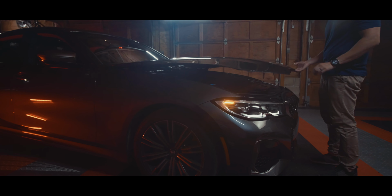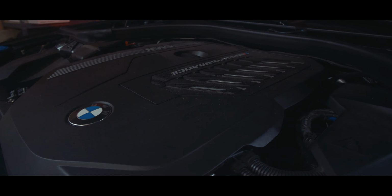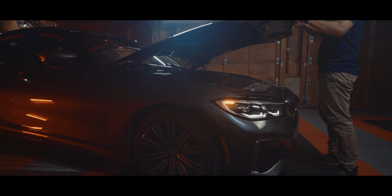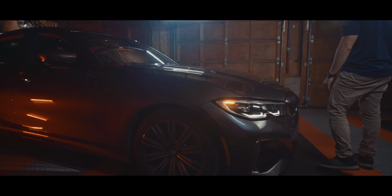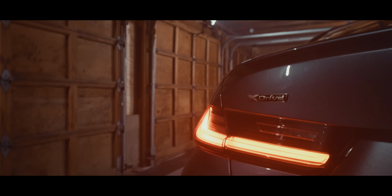Anyway, the one thing they did keep the same is the power plant. It's still the B58 engine, but instead of being rated for 320 brake horsepower and 332 pound-feet of torque, they've upped it to 382 horsepower and 369 pound-feet of torque. That's a pretty big bump, but they've also increased the weight a little bit. It now weighs almost 3,950 pounds with this xDrive model.